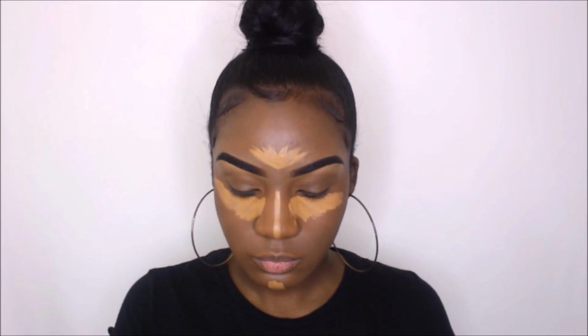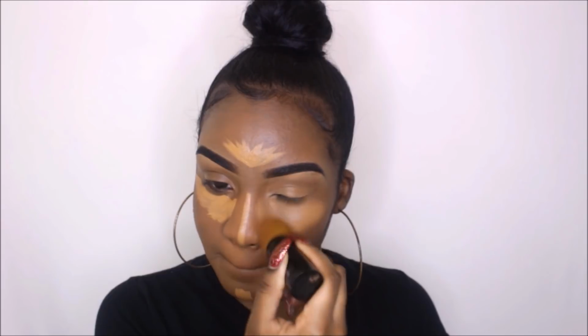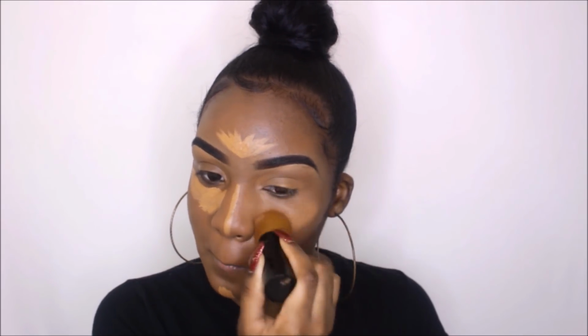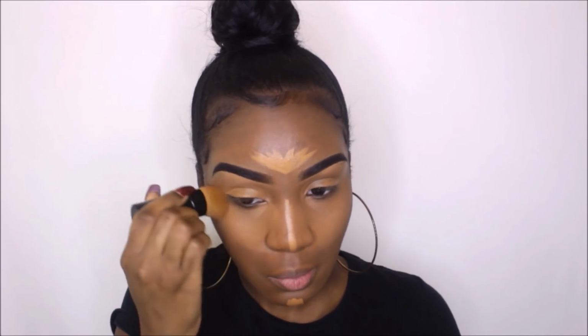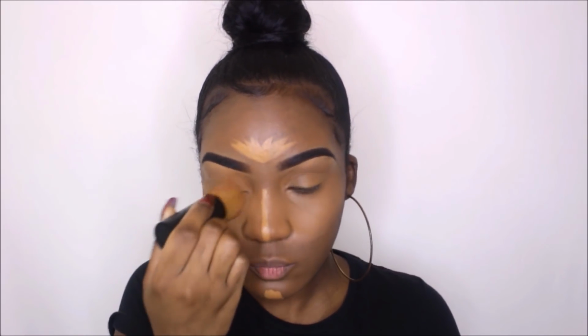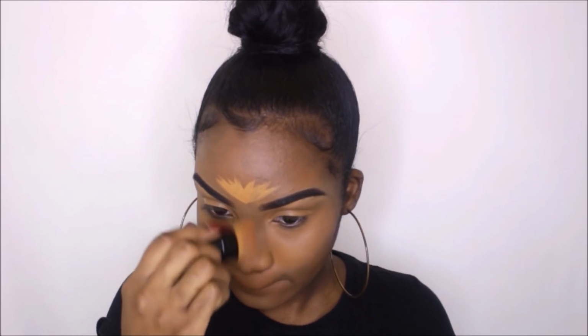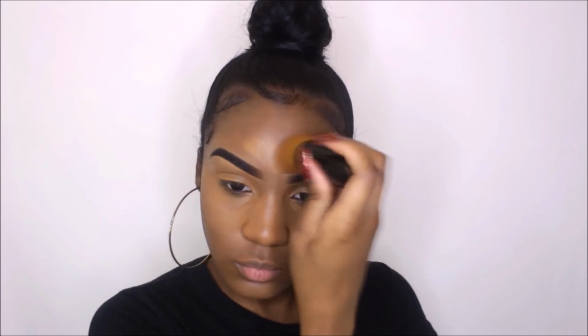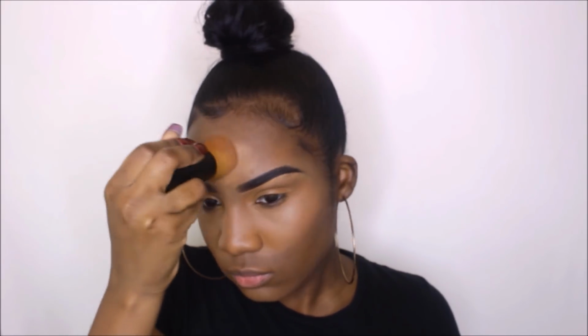And I'm just using the LA Girl Pro Concealer in Fawn to highlight. Honestly, y'all know me and Fawn, that's my perfect undertone to highlight with. So I'm just using the same brush to blend it out, and then I'm going to go in with my sponge after again to just make sure the edges are blended into the foundation seamlessly.